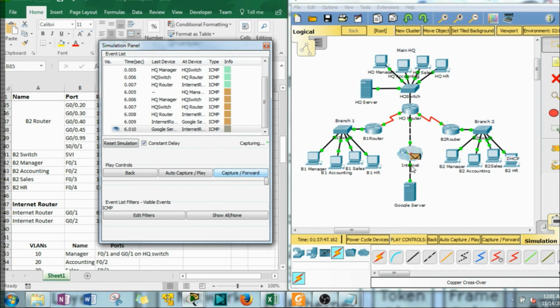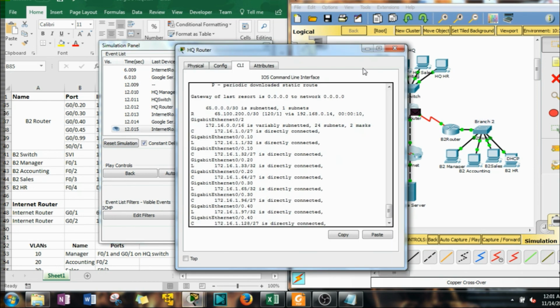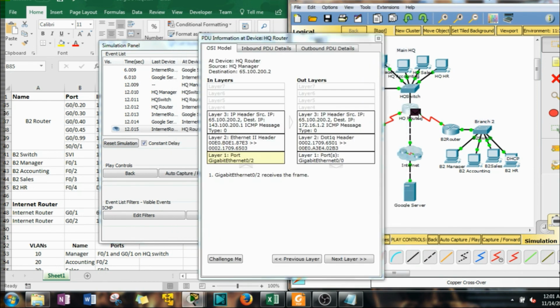And we're going to capture forward the internet. He's like, holy smokes, I don't know what to do with that. So let's see what happens with our next packet. We might have to do another little bit of configuring. Yep, that default route worked that time. Cool, huh? So let's look at the packet again.